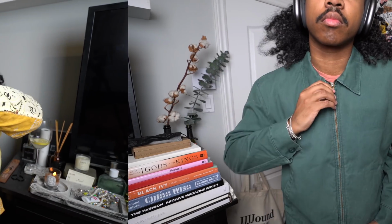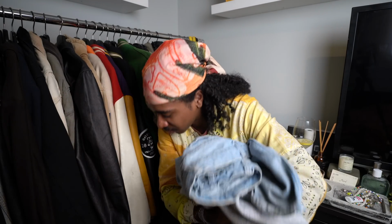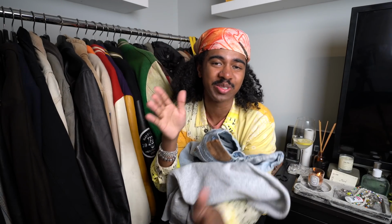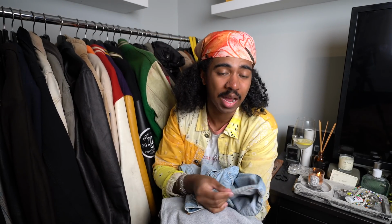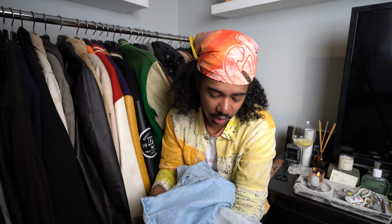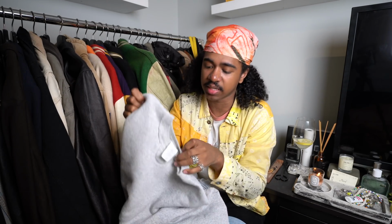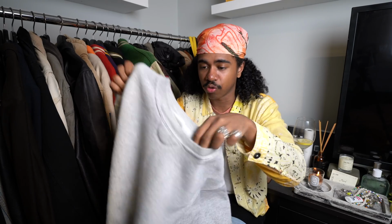And then this last piece is this boxy gray crew neck, but these last two pieces are by another vintage seller. I have to make sure that they're separated between the two, my bad. But these are from Pearled Ivory. Huge shout out to Pearled Ivory for sending these over. I really appreciate it. I did a curated collection with them. I picked out the vintage pieces and then they released it on Pearled Ivory.